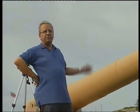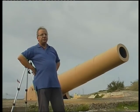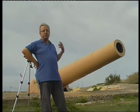The main attraction, definitely, of the Rinella site is its unique gun, which is the biggest in the world. In fact, there were only two guns like it. One is in Gibraltar and one is in Malta. This one is in much better shape than the other one. Definitely, pictures of the fort are going to focus a lot on the gun.